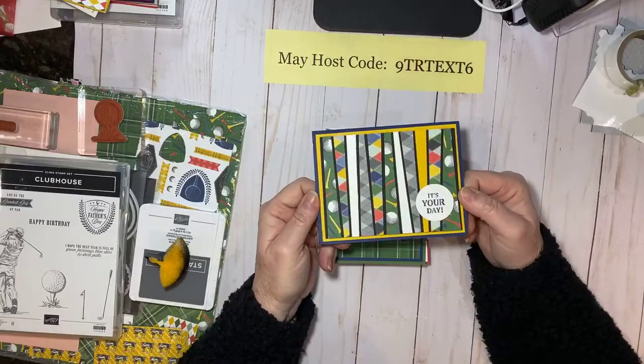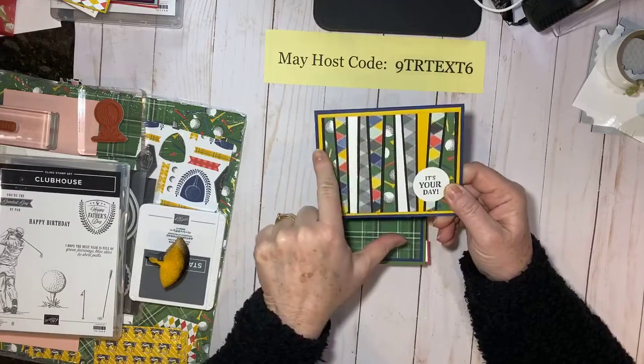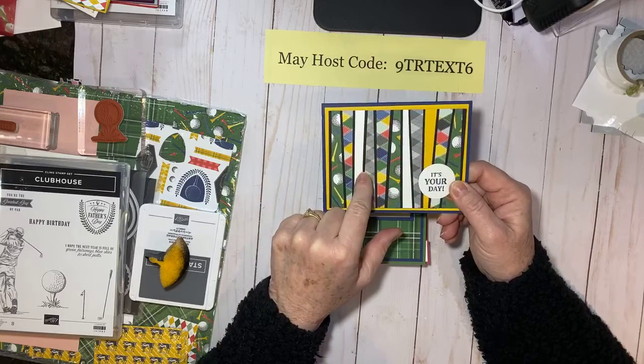This one is one that Bonnie made for me. This is a technique that's going around right now, and I wish I could remember what it was called.